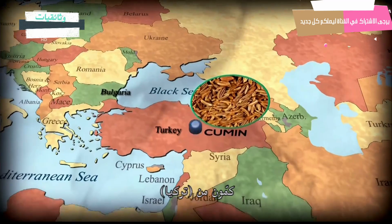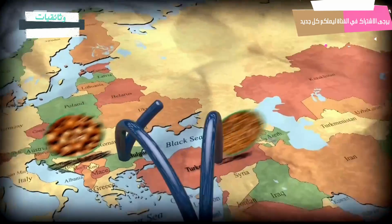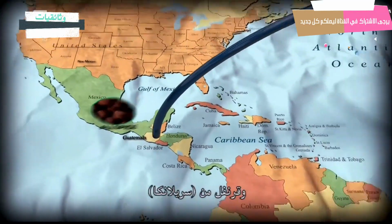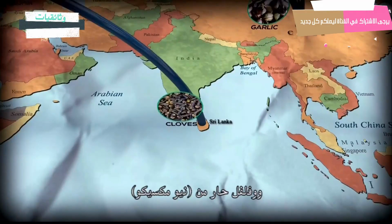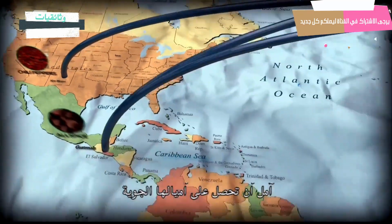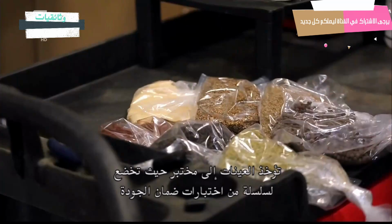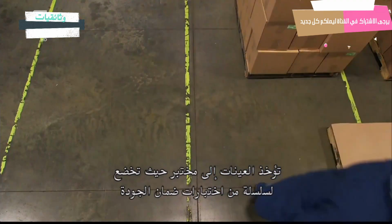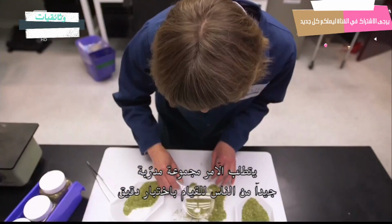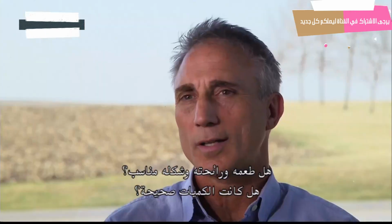Cumin from Turkey, oregano from Egypt, coriander from Bulgaria, garlic from China, allspice from Guatemala, cloves from Sri Lanka, and chili peppers from New Mexico. I hope she's getting her air miles. The samples are taken to a lab where they undergo a series of quality assurance tests. It takes a very trained group of people to accurately test. Does it taste? Does it smell? Does it look? Is the cut size right?